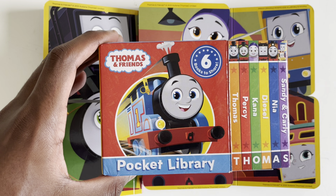Soon Thomas came to a junction. One track led through the woods. The other track led past a field of flowers. "The field is prettier than the woods," thought Thomas. "The bees will like that more." So Thomas puffed off past the field.